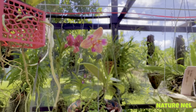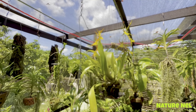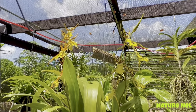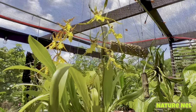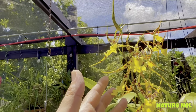It's a beauty. It's very Avatar-ish. Now here, this gorgeous Oncidium. I have a soft spot for this one in my heart because he's probably one of the oldest ones I've had here, and it's been through the ringer. He's been through every test that I've done to orchids.